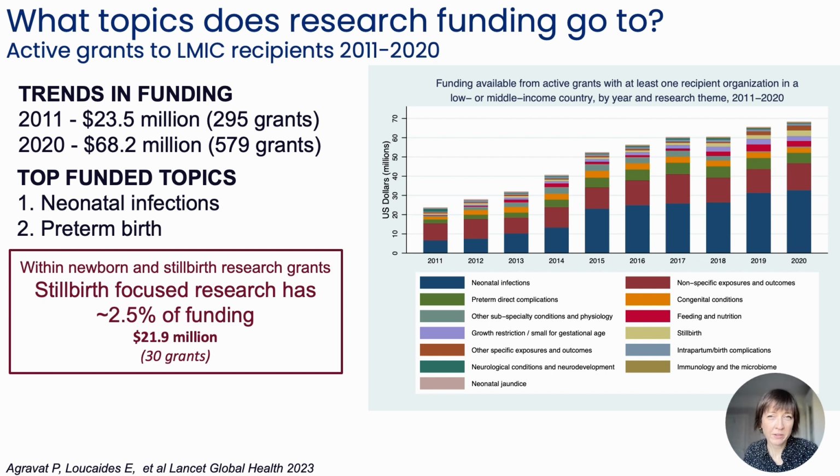Over the 10-year period, the yearly active funding from grants with at least one LMIC recipient almost tripled from 23 to 68 million, as shown in this bar chart. Research themes receiving the most funding were neonatal infections and complications of preterm birth.